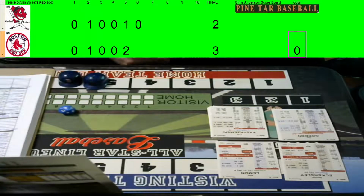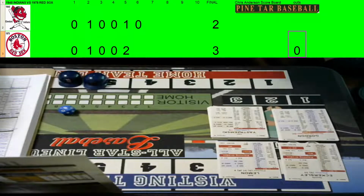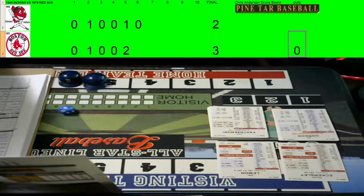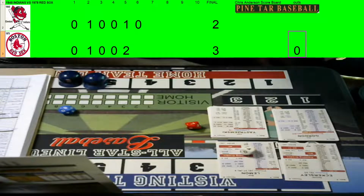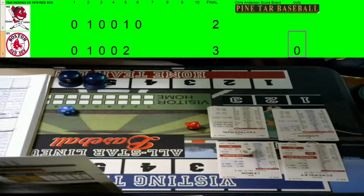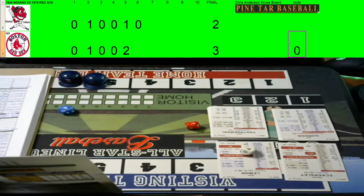Lemon back up on the bump, done with his warm-up tosses. He'll face Yastrzemski, Fisk, and Evans. Yaz 1 for 2, a single and a fly out. The pitch to Yastrzemski. That's a 74. Fly ball to right field. Coming in and making the catch is Peck. Going back to the bench is Yastrzemski, who's now 1 for 3.